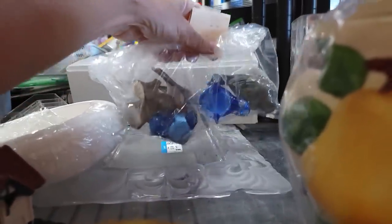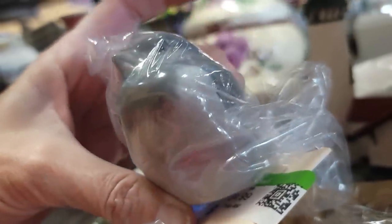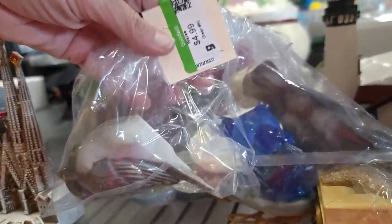Oh, my goodness. Oh, he's got a broken tail. Oh man, they both have broken tails. Dang it, dang it, dang it. But let's see, this one does not have a broken tail, and that one is a Royal Copenhagen little sparrow. Oh man, these poor little bluebirds. And this robin's nice, and he does not appear to be broken. So, all right, we're gonna rescue the bag of birds for $4.99.